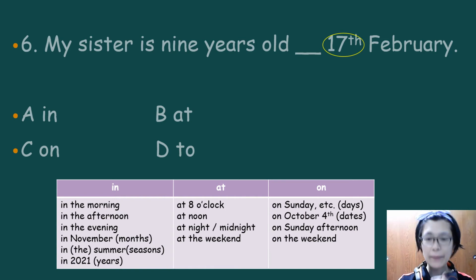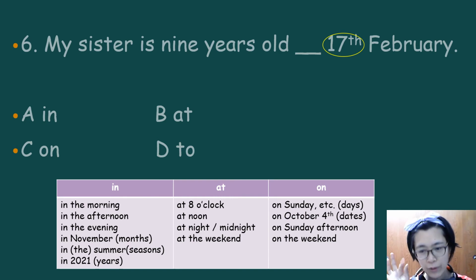Okay, then if it's a combined time but includes a day or date, you need to use "on", like "on Sunday afternoon", "on the weekend". You will wonder why it has "at the weekend" and "on the weekend", because it's a rule. They are both used by native speakers. So you can use "on" or "at". "At" means a small, shorter time. "On" is longer. So "on the 17th", because it's the 17th, so you must choose "on". Okay?